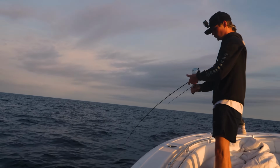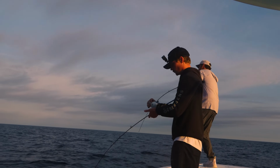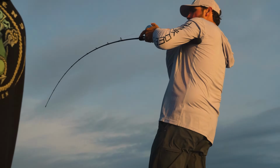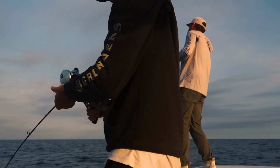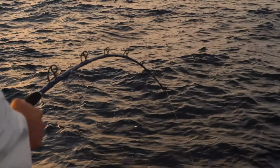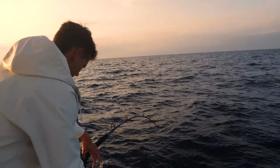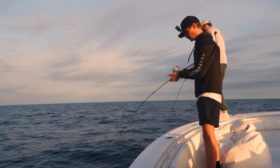Go ahead. There it is, Ryan. Ryan's got him stuck, baby. What's that, sea bass? All right, Chris is on too, man. Yeah. Little triple up in the boat.